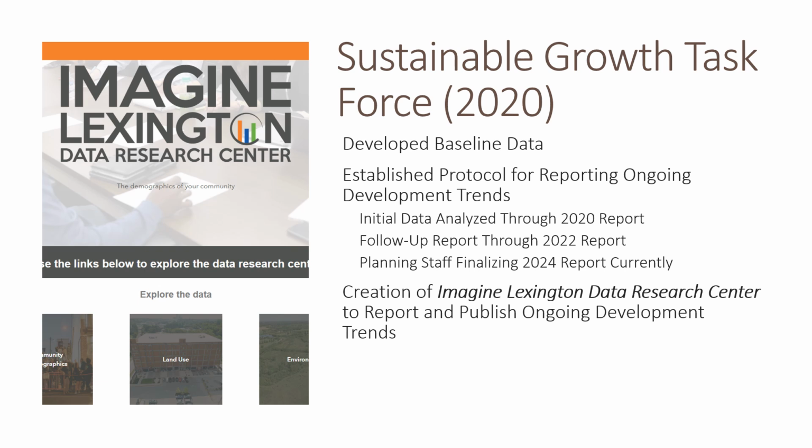Due in large part to the additional staff added to the Division of Planning, Long Range Planning has taken the responsibility for the production and reporting of the data originally established by the Sustainable Growth Task Force. This information will be reported through the Imagine Lexington Data Research Center, which will serve as a transparent data source of ongoing development trends, land vacancy, demographic changes, and environmental impacts in Lexington. The Division of Planning anticipates having the Data Research Center available, including data through 2024.